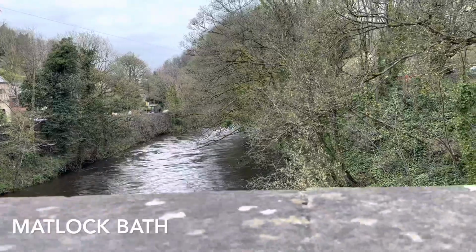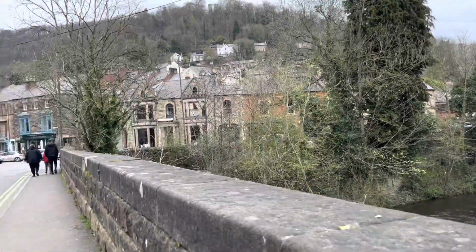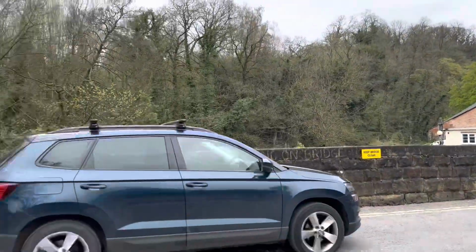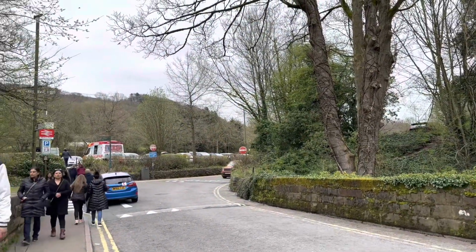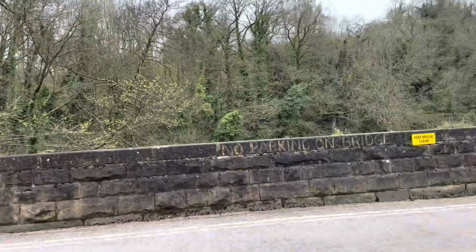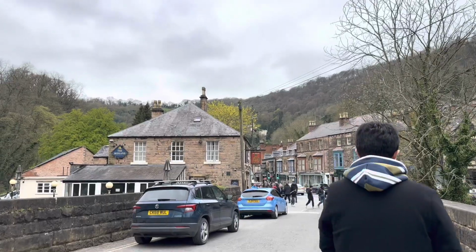Once down, we decided to visit the village of Matlock. The village is located right next to the train station. As you can see, there's a bridge between the train station and the village. It's a small village and it's a really beautiful village. There are a lot of local shops over there where you can buy some local stuff. You can buy some souvenirs.